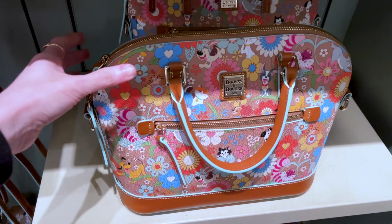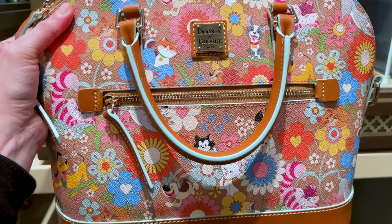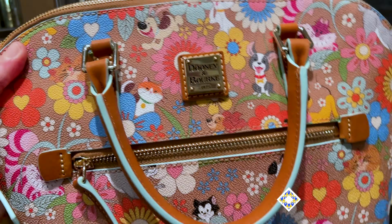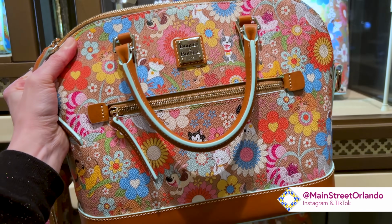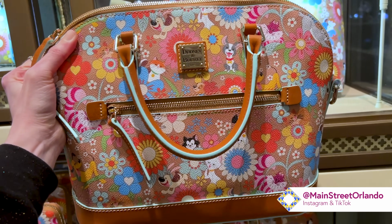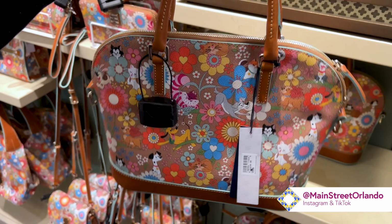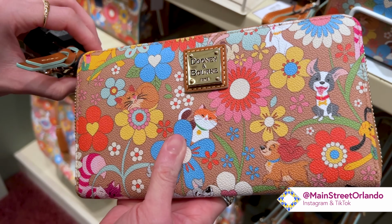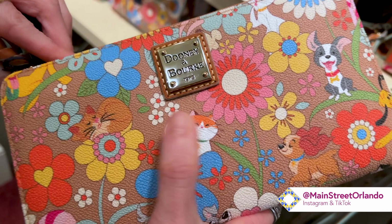Haven't showed you this Dooney and Burke bag collection, and it features Disney pets, because we have little cats and we also have dogs on here, and this is absolutely precious. It looks very spring-like, but also very neutral due to the light brown. This bag here is $298. The wallet is $188. Look at Mochi and Lady.